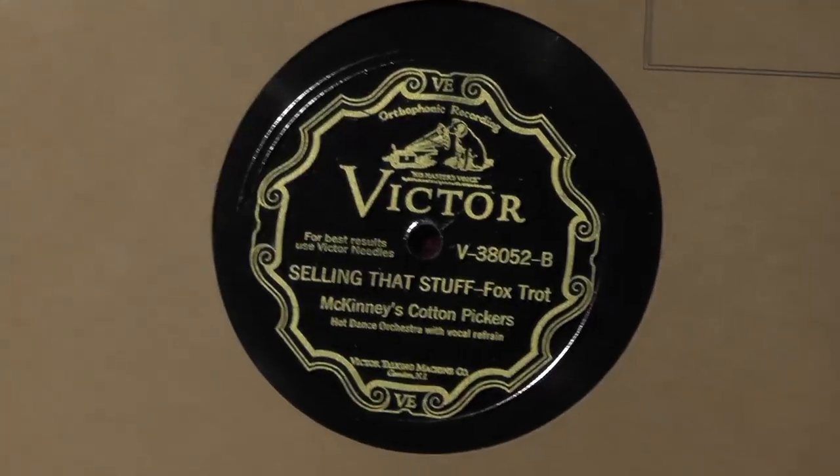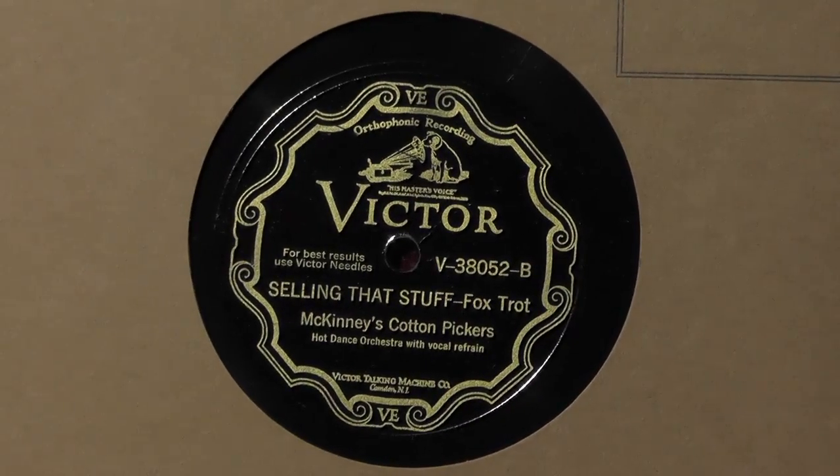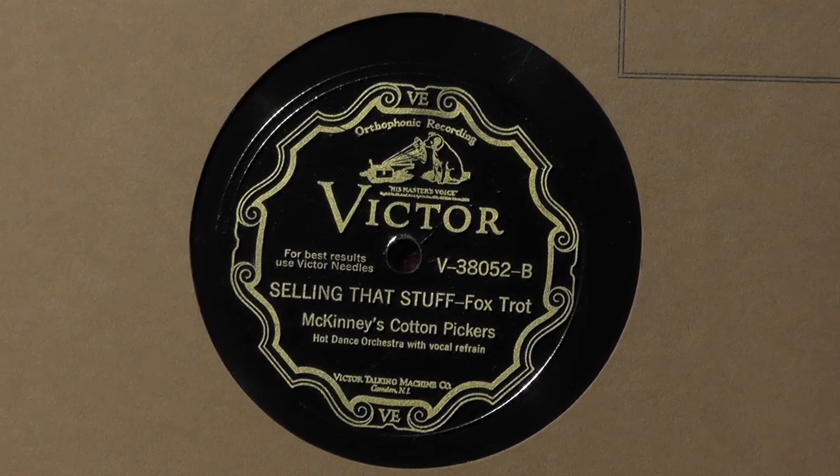You know, one of these days Jack's going to come over here and I'm not going to be here anymore. I wonder what will happen then. McKinney's Cotton Pickers. He'll be selling that stuff. That's what he'll be doing. 7283 for $150 minimum bid.